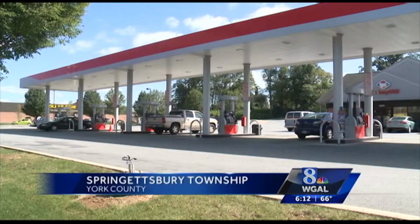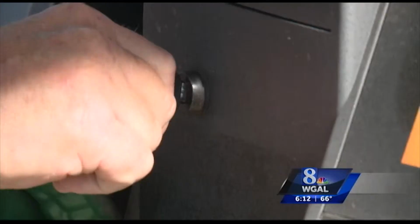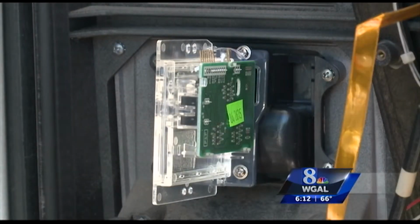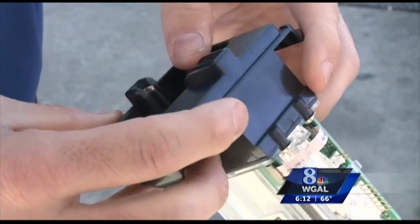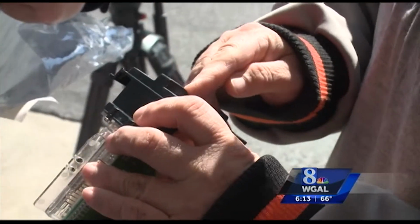Melissa then reported what she saw to the manager of this Turkey Hill store, and the pump was shut down for 2 days. Tuesday, News 8 was there as company technicians opened the machine to examine the credit card reader. We were also allowed to examine the machine, and as it turned out, it had not been tampered with. But Turkey Hill was glad that Melissa reported what she saw, and the company encourages other customers to do the same. Protect yourself and take a second before you use any card reader.